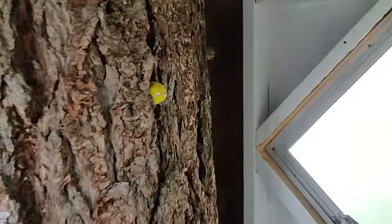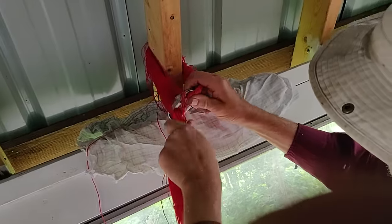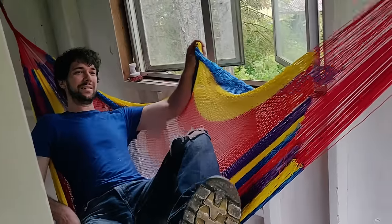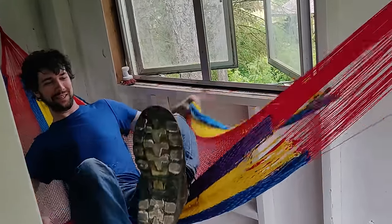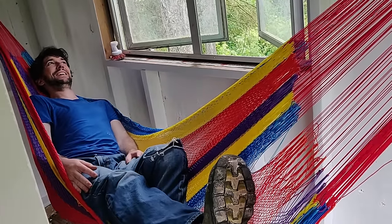I keep finding more fluffies. I found a fluffy all the way down here. All this stuff. Just put it all in there. Can't say it's the best hammock. I did it. You did.